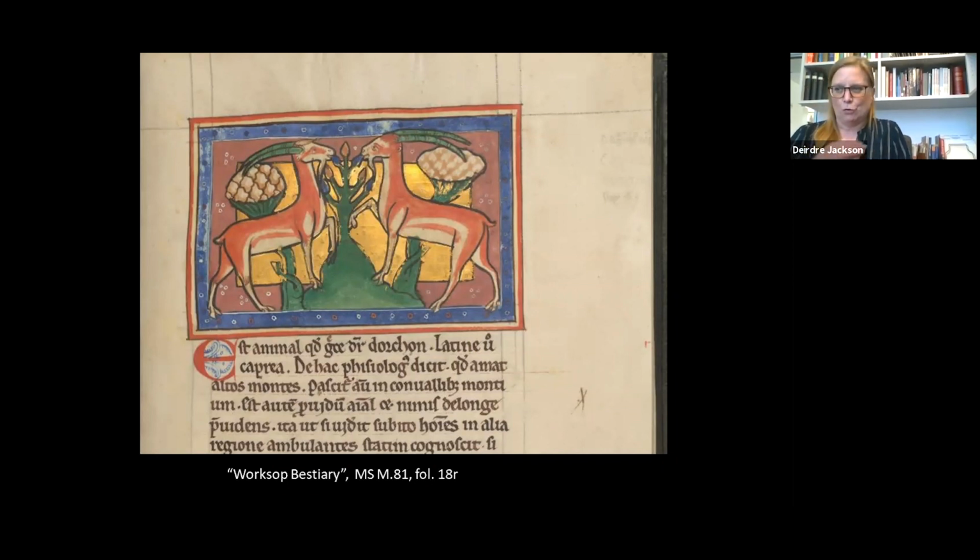As you can see, Greek names for animals are given throughout the bestiary, like here dorkon, which may seem surprising given that after late antiquity, knowledge of Greek rapidly declined in the Latin-speaking West. The west of Europe didn't speak Greek that much, with the exception of parts of Italy. Very few people would have had an advanced understanding of the Greek language in 12th century England when the Worksop Bestiary was made. The presence of Greek terms in the text does not indicate familiarity with the language so much as an awareness of its significance as a link to the cultural inheritance of classical antiquity.